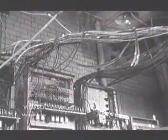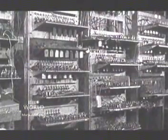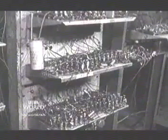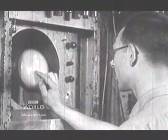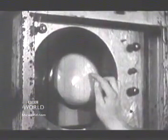The computer itself contains 1,500 valves. The brain at present is only in the experimental stage, the answer being read from a cathode ray tube. Later, an automatic keyboard will type the answer.